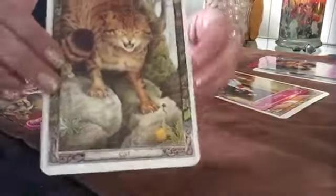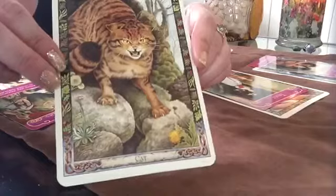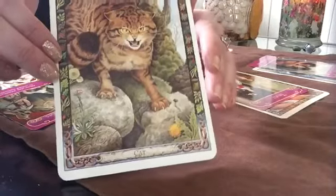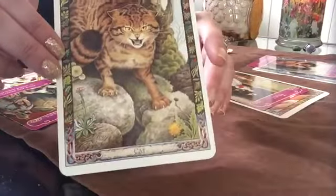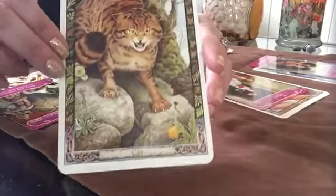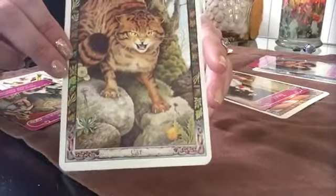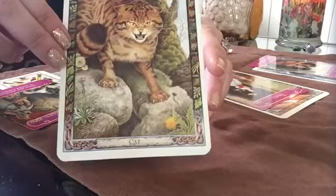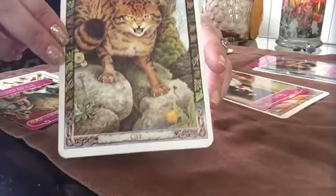Okay, so you guys get the cat. I love this card. So the cat, the keywords are guardianship, detachment, and sensuality. So with the cat, it's telling you to observe a situation quietly before you make any decisions. You know how the cat can sometimes appear that they're asleep? They can appear asleep for a very, very long time, but they're still listening. They're still aware. If you drop something, they're going to be right there, jump down quick, out of the way. So it's saying, listen, you'll get your answers if you can just listen, observe the situation, maybe don't speak, just listen.